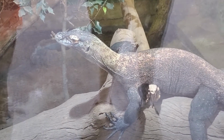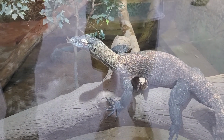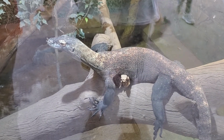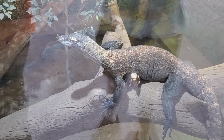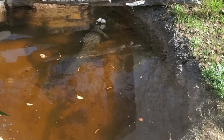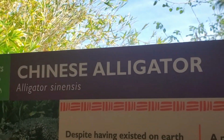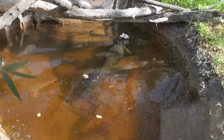Let me zoom out a little bit. Oh my gosh. Just to get a scope of how big this is, he is probably about the size of my friend Tom, just a little smaller. That's how big this lizard is. Chinese alligator. He's just vibing.